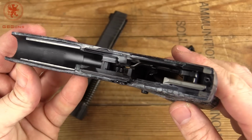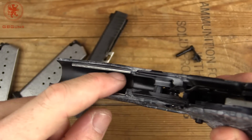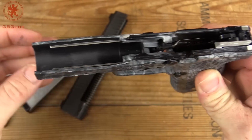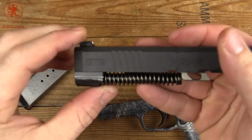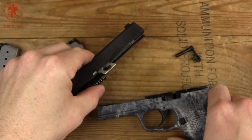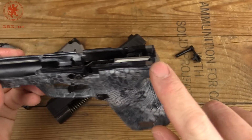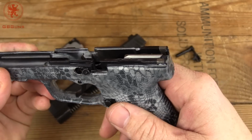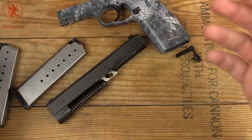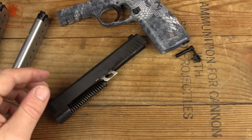So looking at our frame, as with the ST9s, as I mentioned, we have this steel insert along the side here, which gives it some reinforcement and rigidity and fits in this edge here on the front of the slide. So it's a full length rail, if you will. You got that rail, then through here, some steel insert in the back. As with all Kahrs, you've got that nice long but roller bearing smooth double action trigger.